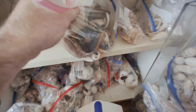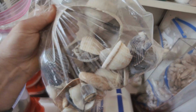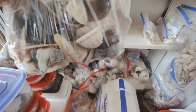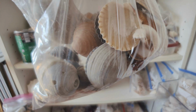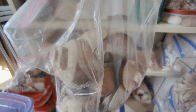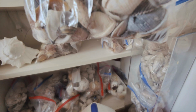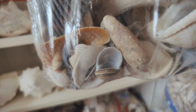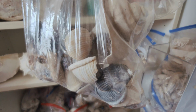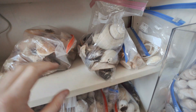This bag is interesting. This is from a shell trip I made to North Carolina about 6-7 years ago. Got some bay scallops, some quahogs, and a couple Scotch bonnet pieces. And I do think there's a couple whole Scotch bonnets in there, lettered olive. You can get Scotch bonnets in North Carolina as well.